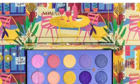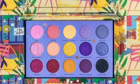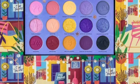So this one we had talked about in a previous release discussion. We'd only had a couple colors to show, but we now have the full collection. So I'll pop that up here. And this is, I got this via Trend Mood. And anyways, this is the new Nomad Cosmetics. I'm a huge fan of Nomad Cosmetics. I've got about half a dozen or so of their palettes. Maybe a couple more, but I think about half a dozen at least. And anyways, I really like them. I love their quality. I love their color stories.